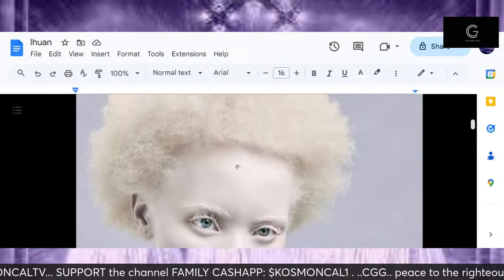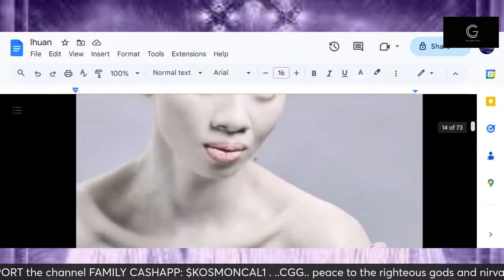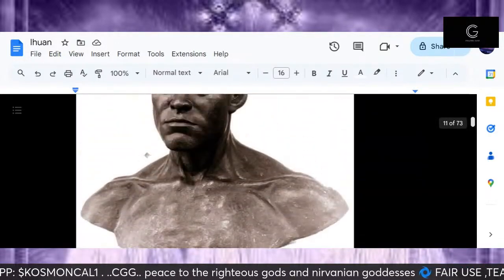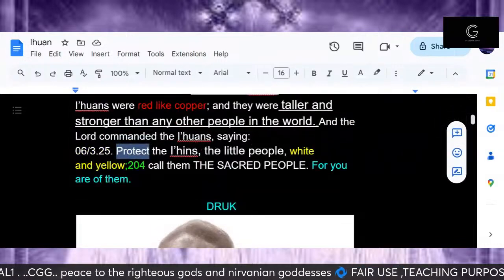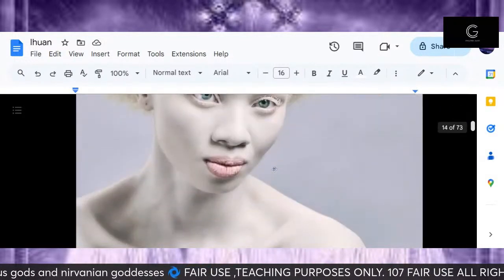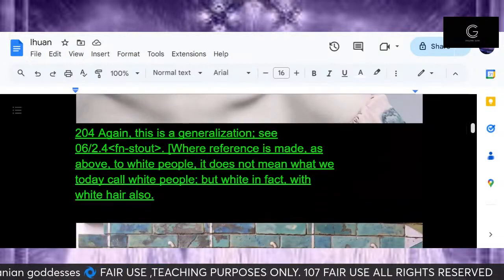White skin and white hair also. Look what Owaspi says. Remember that 204 right here, right? 204, after that, white and yellow. Let's go down and see what 204 has to say.